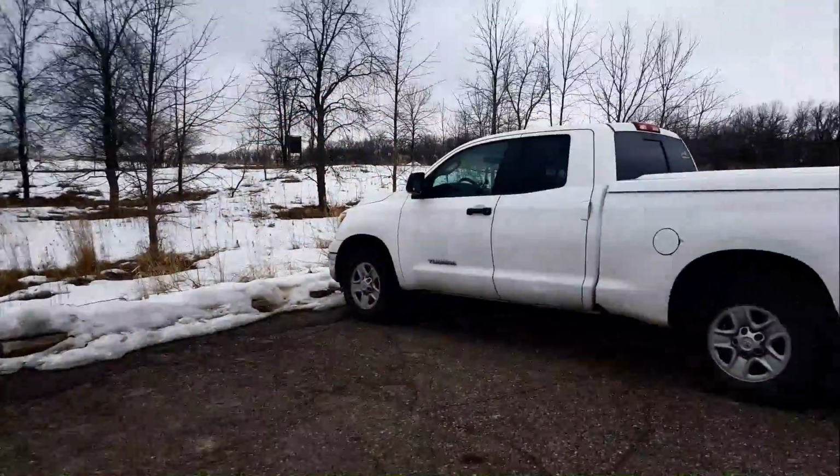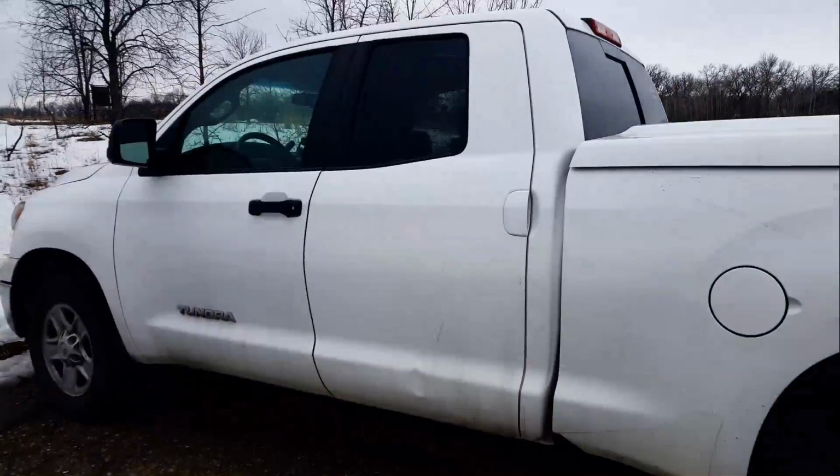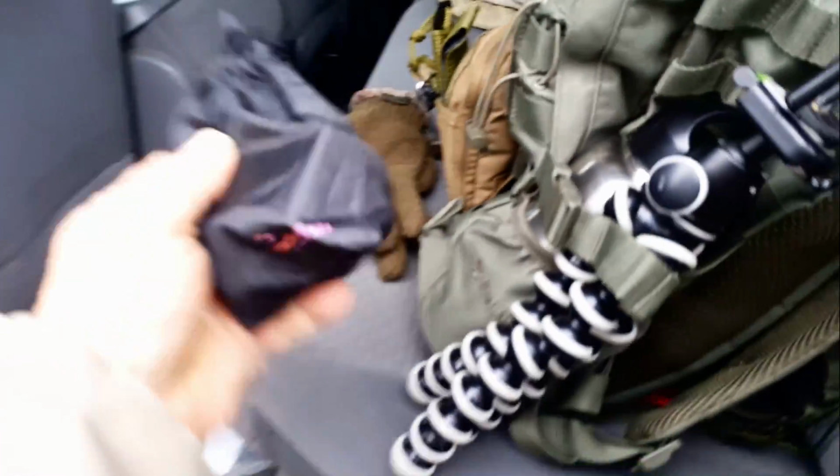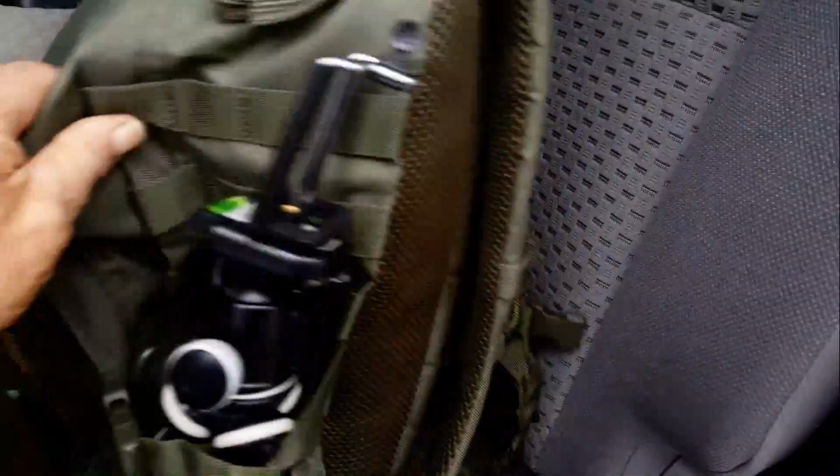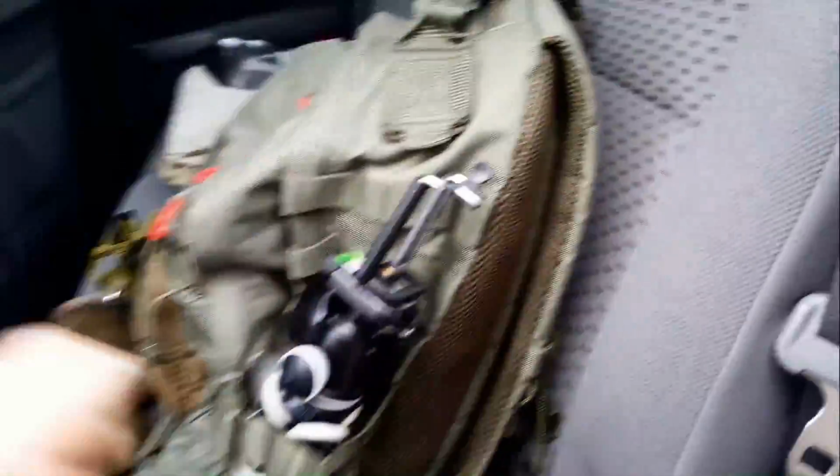let's go find a place to walk. And I suspect there's a lot here. Of places to walk, that is. We will see. So let's get the trusty backpack all packed and ready. Got gloves, GoPro, tripod, backpack. We're good. Let's go.